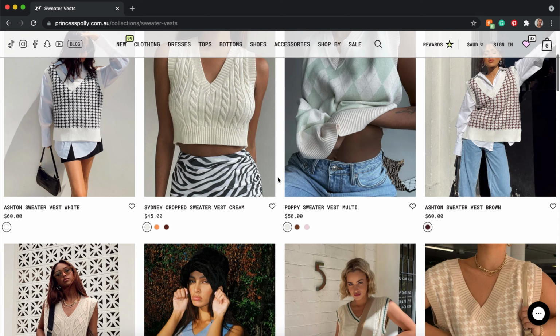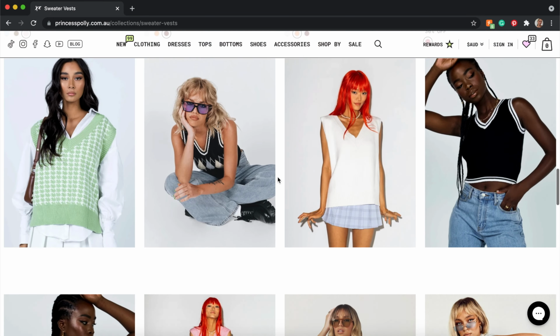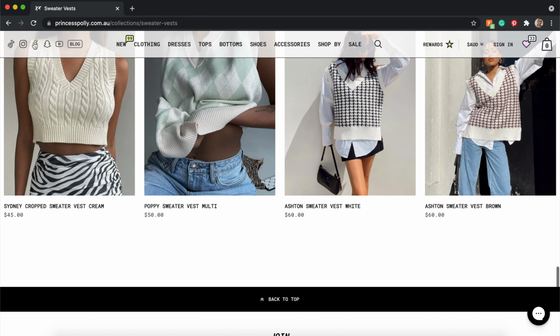Princess Polly is literally the home for all your sweater vest dreams. They have oversized, tight, loose, small, big, all colors, literally every single sweater vest style you could want. And we all know that sweater vests are absolutely the rage right now. This sweater vest is so soft, so comfy, providing warmth in the minimal place that it actually is. You can absolutely style this with a turtleneck underneath or a coat over the top just to give you those extra little bits of layers of warmth.